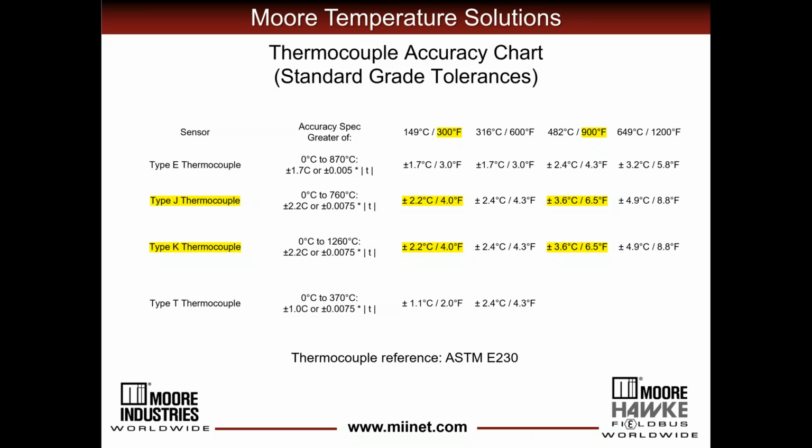My example here that I've highlighted is type J and type K thermocouples, and I've done that at 300 degrees and 900 degrees. A J or K thermocouple at 300 degrees has an error of plus or minus 4 degrees F, or that represents an uncertainty of 8 degrees. The J and K thermocouple, both at 900 degrees, has an error of plus or minus 6.5 degrees F, and that represents an uncertainty of 13 degrees.